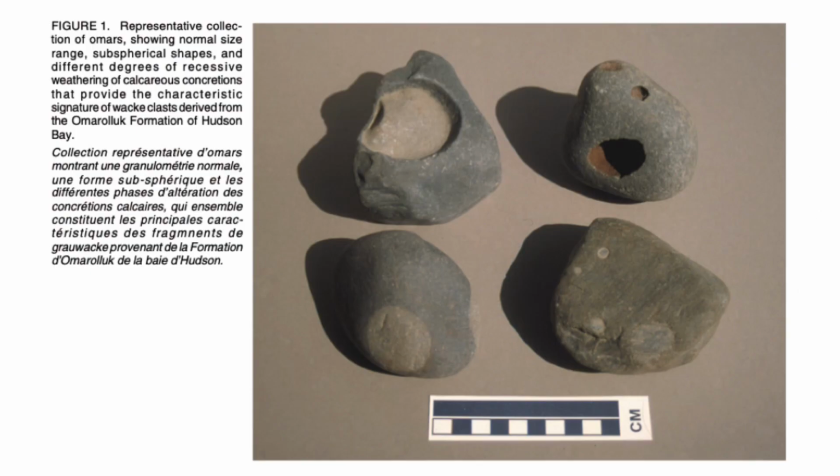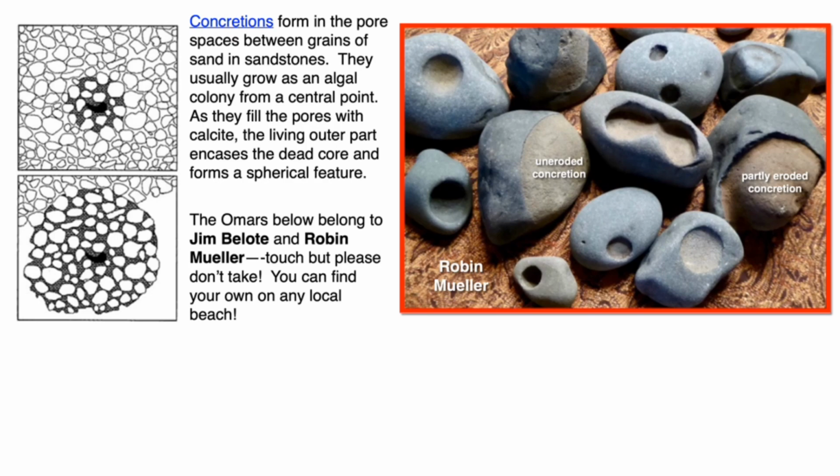And concretions begin to form in the interior of the Omars, and they start from a central point where a cyanobacteria colony begins to grow, and it gets larger and larger and surrounds itself, kind of like the layers of an onion, and cements the spaces between the grains of basalt. And this rock starts out with quite an open space because a lot of the basalt particles are angular, and so there's a lot of space in between, and they form concretions.